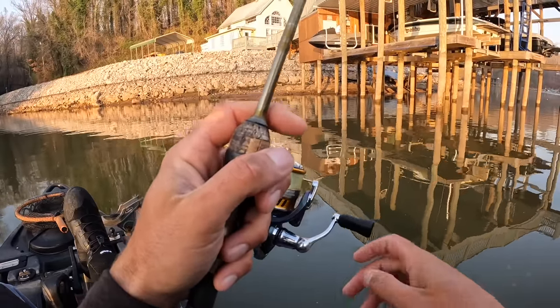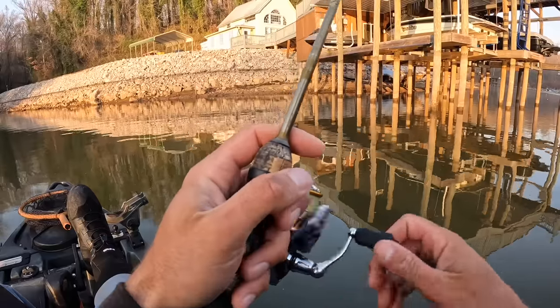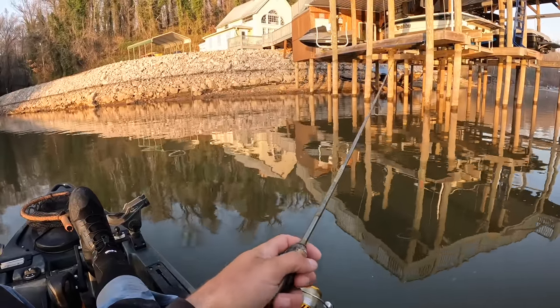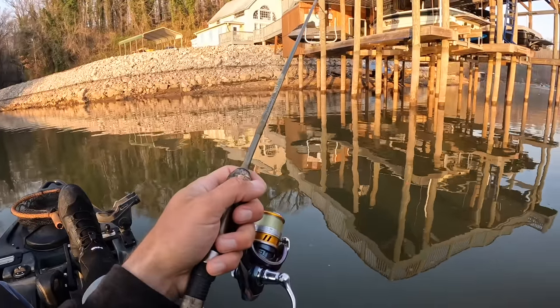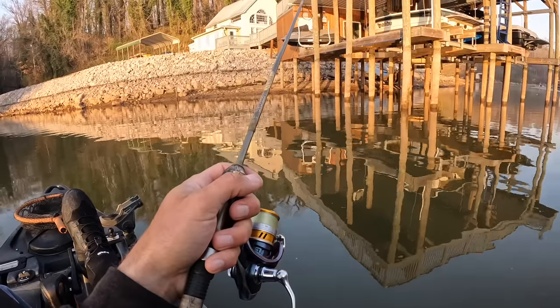Where I'm going to do it at, just throw a dart at a map, I guess. I think the winner is probably going to be on Pickwick. That's my guess.